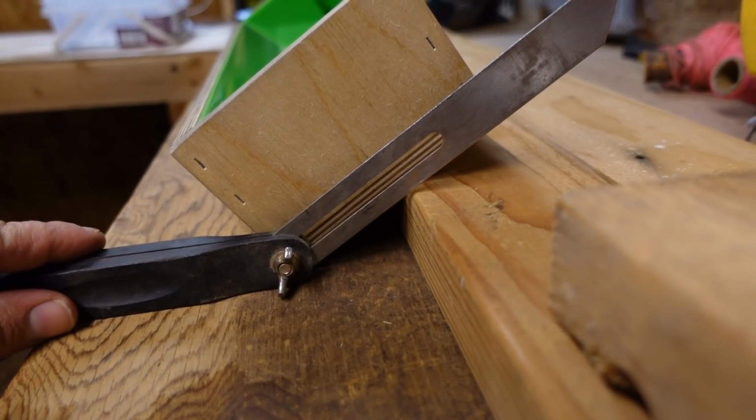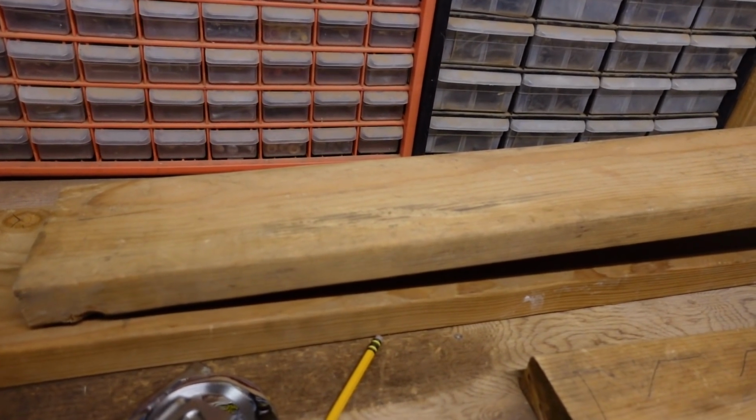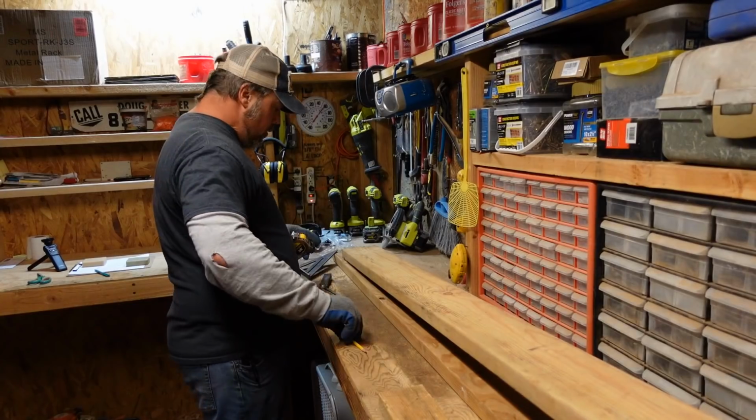So I filled it up with water, and then I took my handy dandy angle finder here, and I put it on there, and I lined it up. Now I have that angle. So I'm going to mark it onto this board and get to building.